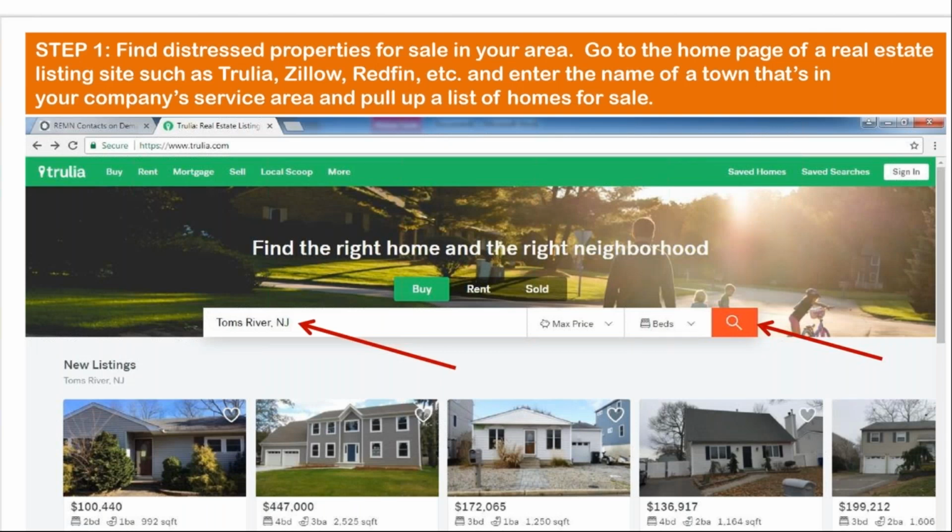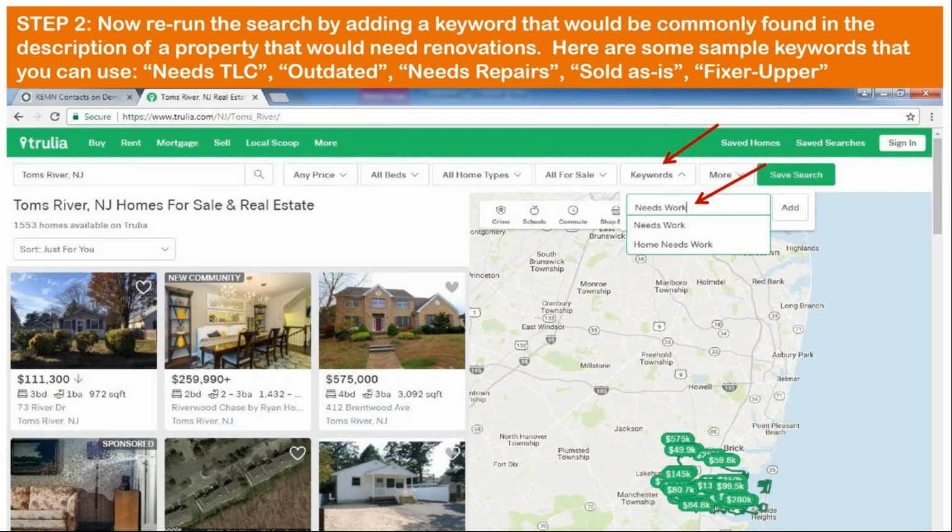So going back to Trulia, Zillow, and Redfin to find some of these agents, I have a few screenshots up here. This example is from Trulia. We plugged in Toms River, New Jersey here. We're in New Jersey. REMN Wholesale is headquartered in New Jersey. So we did Toms River, and we plugged in some keywords: needs TLC, outdated, needs repairs, sold as is, fixer-upper, needs work, okay? So we plugged that into the keyword search function, and up popped a bunch of properties.